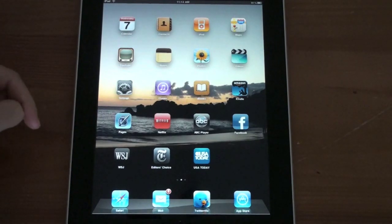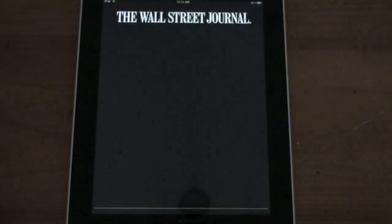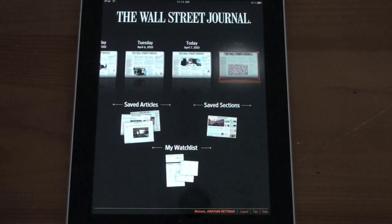And you guys may be able to see that I'm a big reader. I love my newspapers. So I've got the Wall Street Journal application here. Now this has been a bit tricky. The application itself is free, but a subscription can run you anywhere from $4 to $2 per month. We ran an article on TechnoBuffalo about how to get this for $2 a month. Actually doing a certain promotion right now, so check out TechnoBuffalo.com if you want that information.